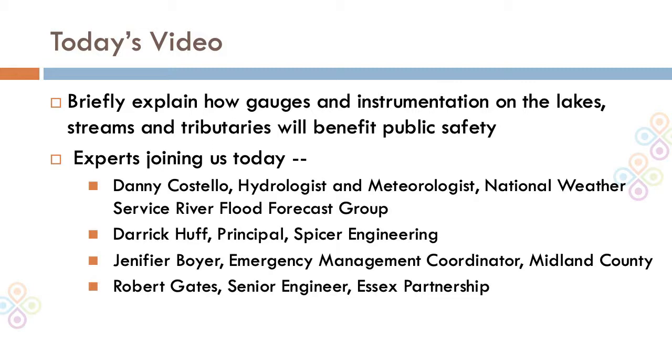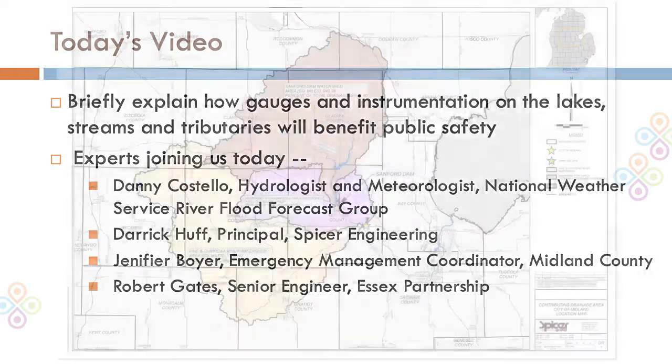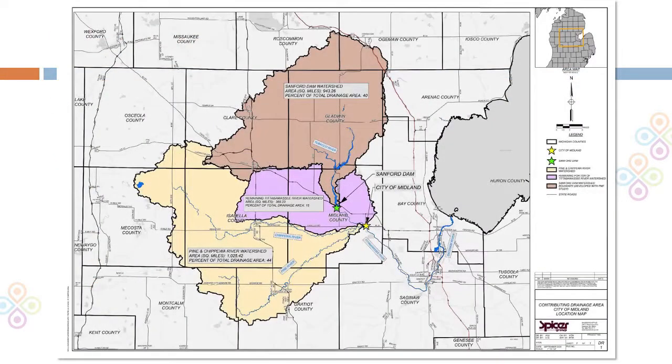Speakers we have lined up today include Danny Costello, a hydrologist for the National Weather Service River Flood Forecast Group, Derek Huff, a principal engineer at Spicer Engineering, Jennifer Boyer, emergency management coordinator, Midland County, and Bob Gates, senior engineer, Essex Partnership.